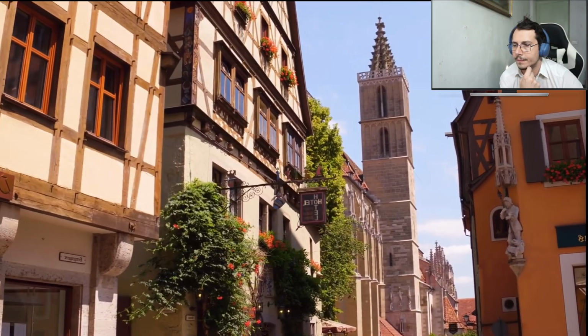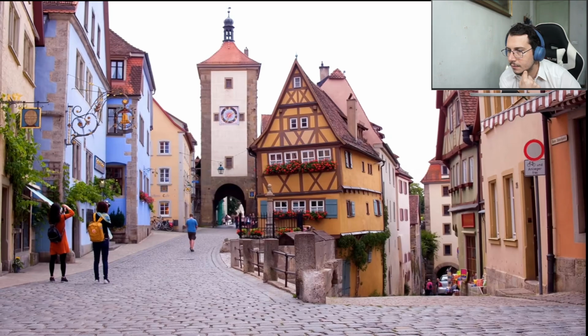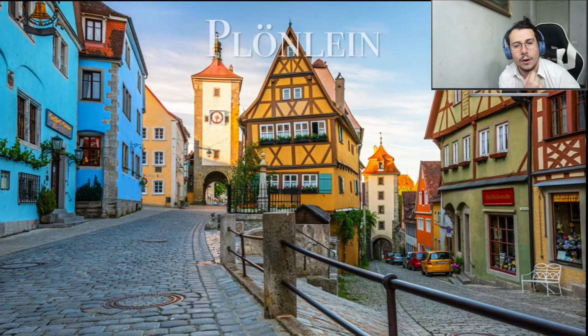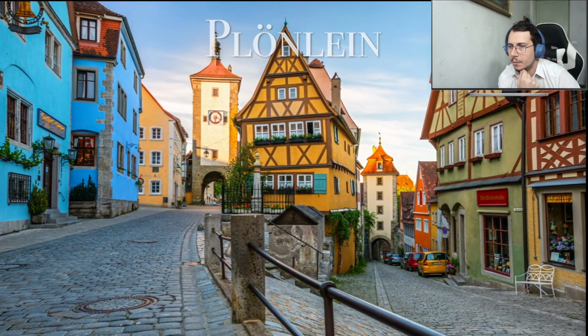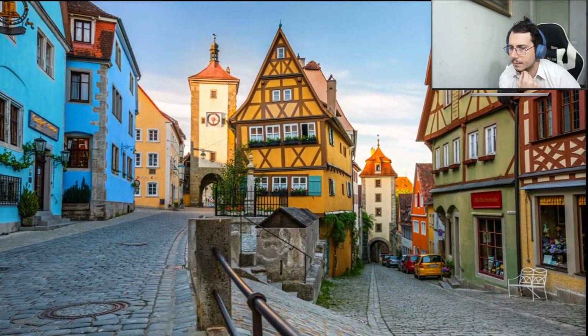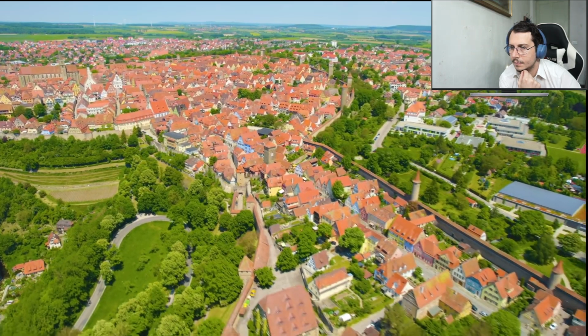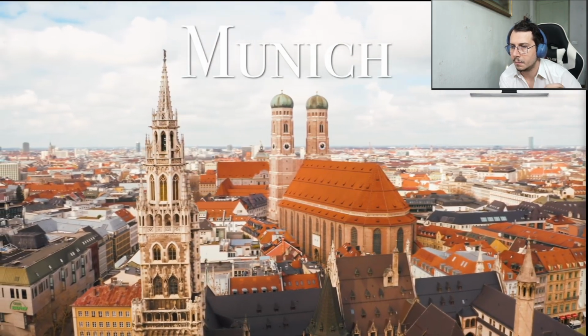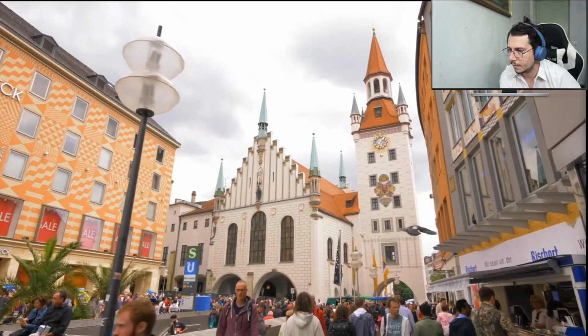Today, Rothenburg maintains its medieval charm, and it's been the inspiration for sets of Disney movies such as Pinocchio. If you go, you can check out the famous Plönlein corner or witness the beautiful Christmas markets. I mean, just hard to beat the allure of this German village. From Rothenburg, you can make the 3-hour drive to the beautiful city of Munich, also known as Bavaria's capital.